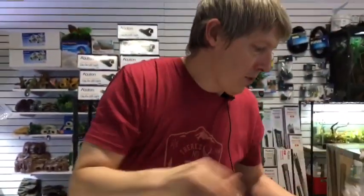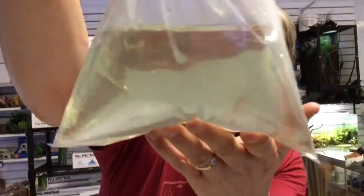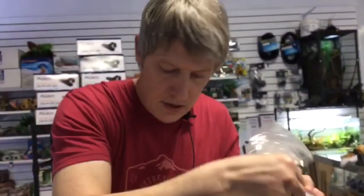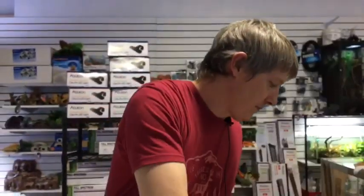Next is some Aeneus Cories. These are your standard green Aeneus, or bronze Cory, they'll call those. Next is a bag of Tetras. I'm gonna guess these are the flame Tetras. I got both flame Tetras and orange flame Tetras, or red and orange. Let's see which one's which here. These are going to be your regulars, I think. Won't be able to tell till they color up which one's which. Restock on both orange flame Tetras and regular flame Tetras.